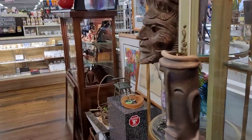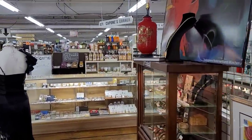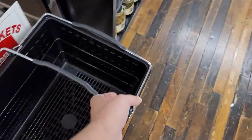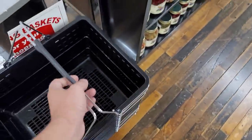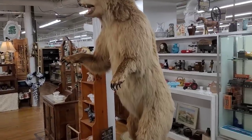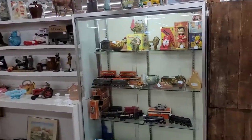We're gonna go a little bit slower, and I'm about to break one of my golden rules. I'm getting a basket right off of the get. Yes, I am. I'm willing to risk it. And then this giant bear was like, oh, are you really? Look at the claws on that thing.